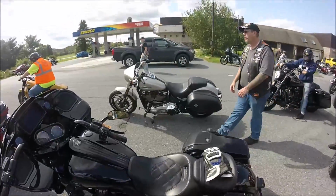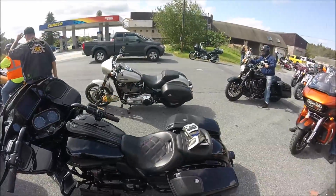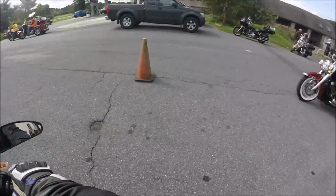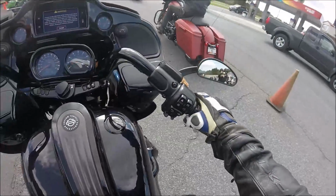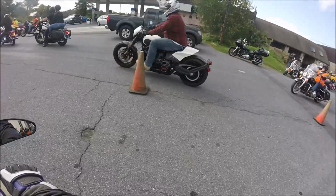Alright guys, we're heading out on the CVO Road Glide with the 117. Big old cruiser bike, touring bike. Good, I'm at the end of the line. That's where I like to be.